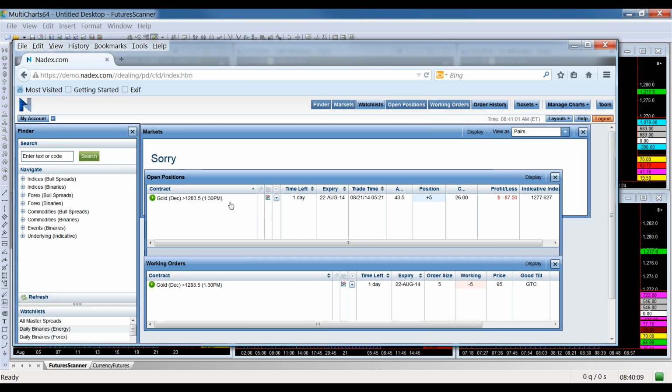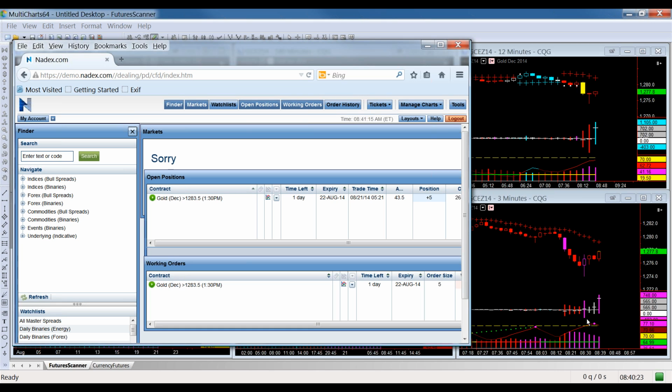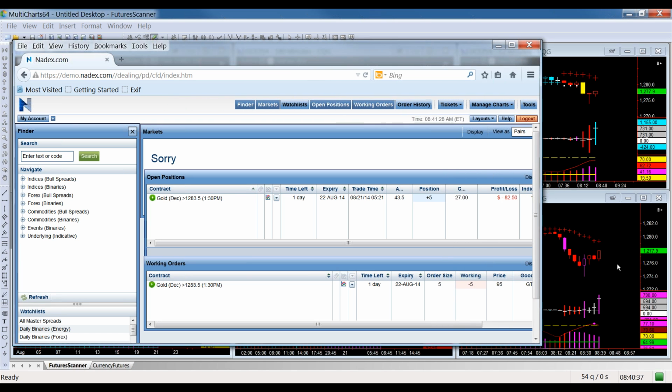Now, we still have the weekly position on as it stands right now, okay? We still have the price at 95 for that weekly position. And do you see how this magenta peak's coming in, the magenta peak over here, okay?